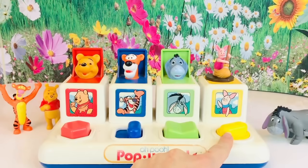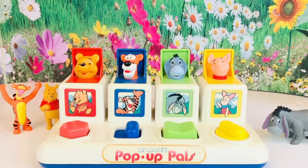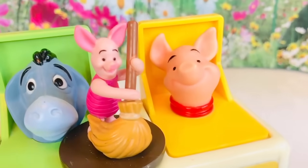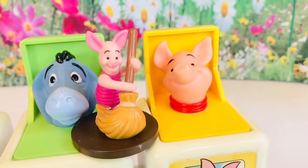And now we have a little Piglet, one of my favorites. Got a yellow switch. Pop! And as you can see, Piglet's nose is a little pinker on our figure.